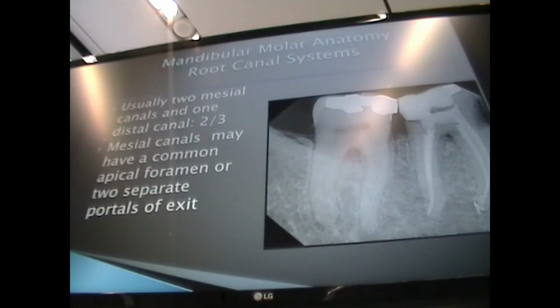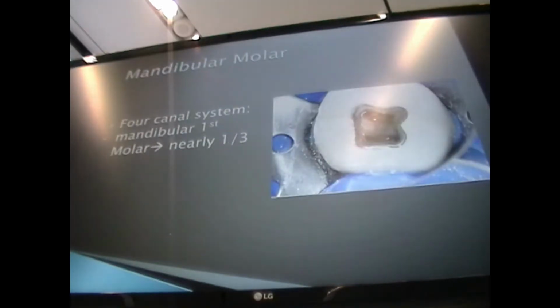So, about 2/3 of time, this tooth has 2 mesial canals and 1 distal. So that's about what? 33% has 4 canals? No, it's less than that, about 24%. Very rarely it has just 2 canals. And that's how it looks like. The shape is somewhat rectangular to trapezoidal, whatever. Usually the distal canals are much closer together.